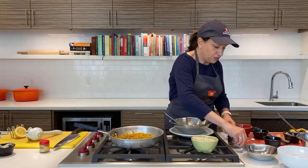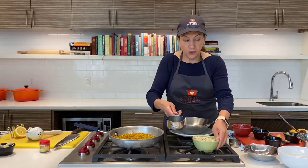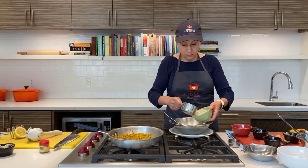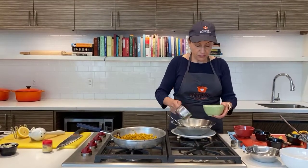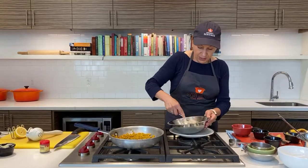I am going to measure out 1 cup of oats. So these are just rolled oats. Oops. And I'm going to mix that up a little bit.